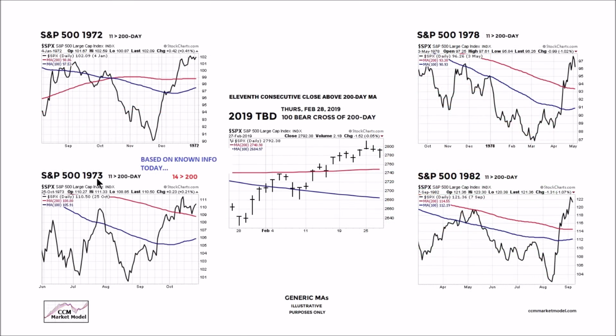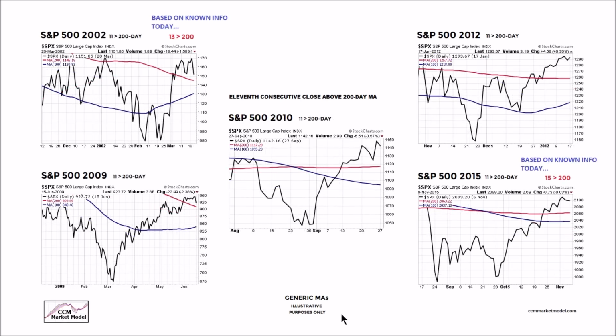In the 1973 case, this is the 11th day above the 200-day, but it is going to fail in 3 trading days. Therefore, the longer we can stay above the 200-day, the easier it is to distance ourselves from this case in 1973, this case in 2002 that failed, and the first attempt at a rally off the low in 2015 that failed after 15 trading days above the 200-day moving average.